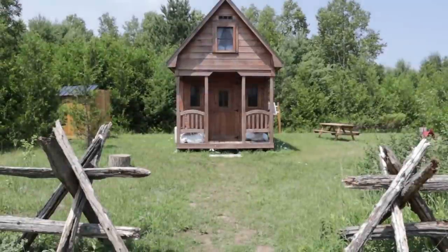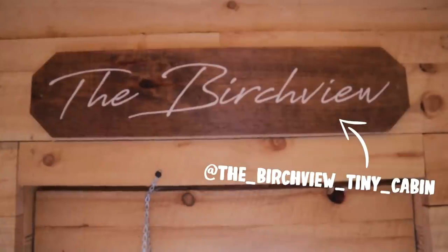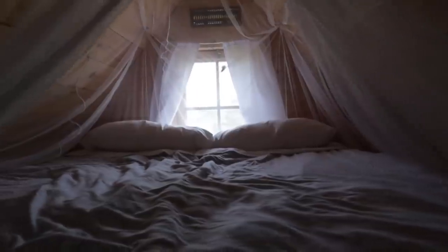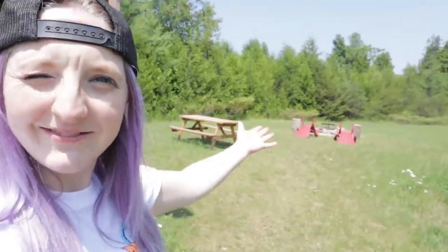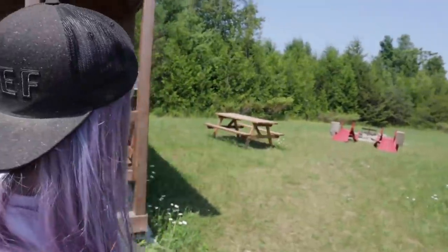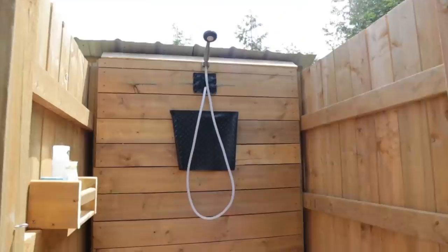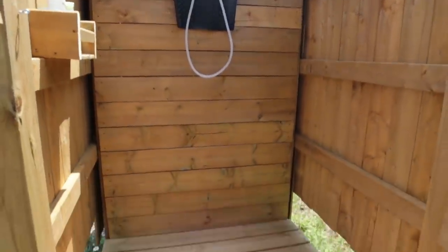Welcome to Birchview Tiny Cabin. I just arrived and I'm gonna take you for a little tour of the space, and it's so cute, guys. I can't wait to show you. Over here, I have a little space to have a bonfire. Everything is solar powered here, so it's very off the grid. It also has an outdoor shower. There's also a little back door, you know, in case I'm in the middle of nowhere and I need to run for it. I'm just kidding. I probably won't need to do that.